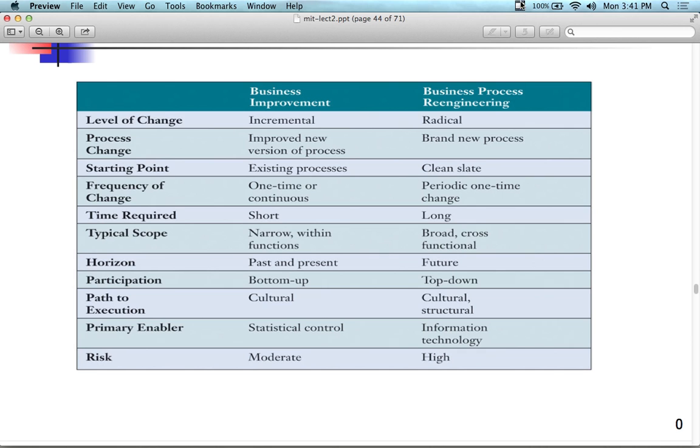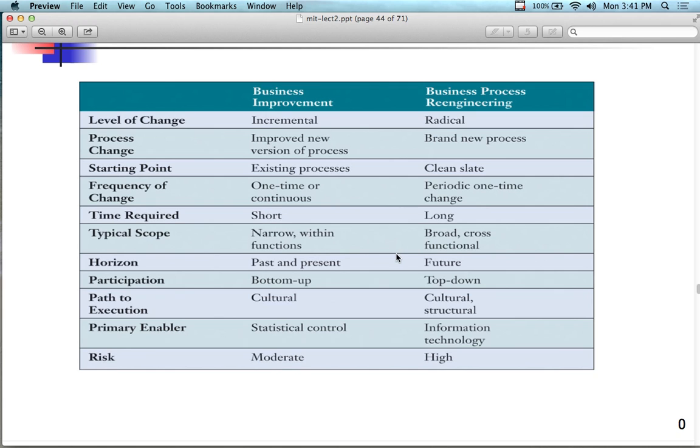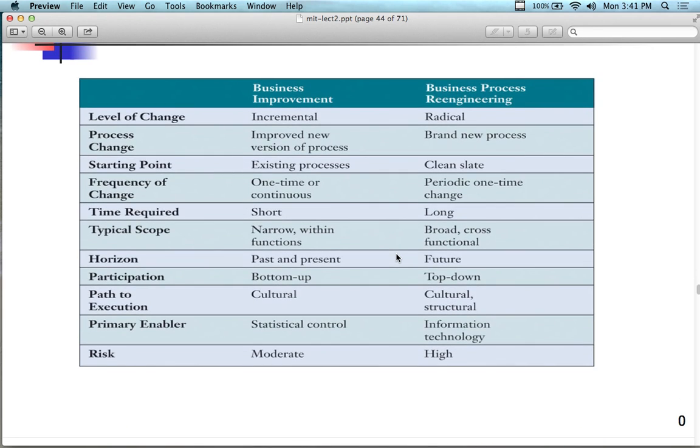Oh, hold on one second. Let me pause this. Okay, we're back. Slight interruption there. I guess that's what happens when you work here and go to school here at the same time. You get interrupted in the middle of your class.